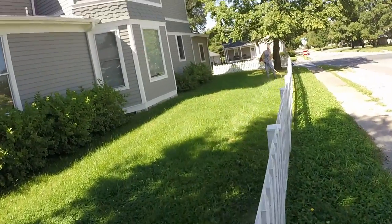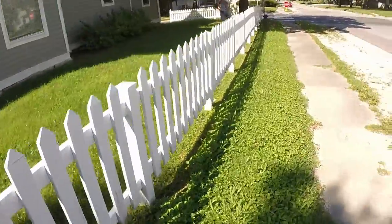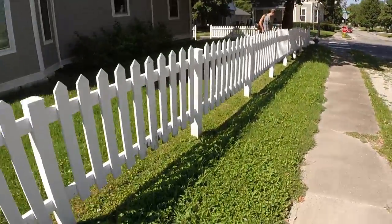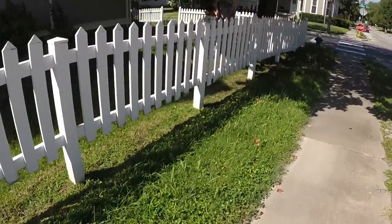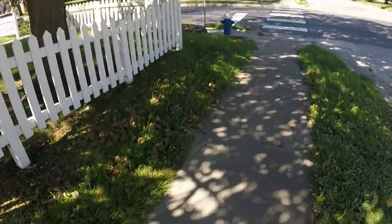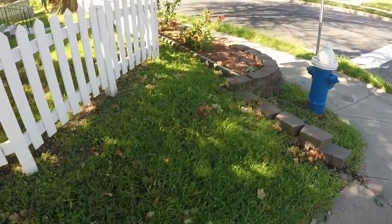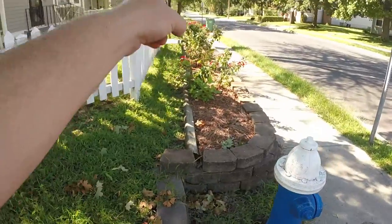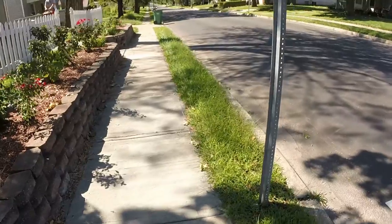And then as you can see, Jared's trimming the fence line. So go down, down, down. Trim all of this through here. This, edge it back out.